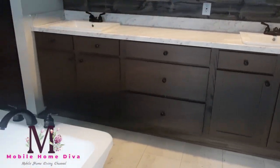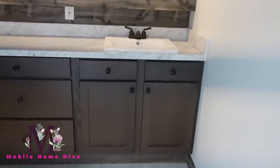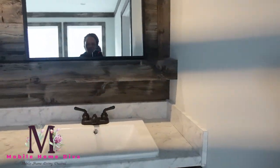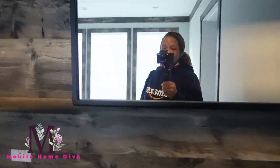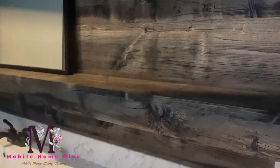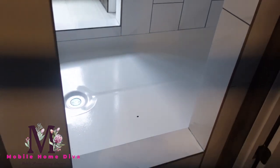All the cabinets, counter space, drawers that you have in here, huge sink. This is beautiful. I love this here. So beautiful. Now around this corner, behind the tub, this is the shower.